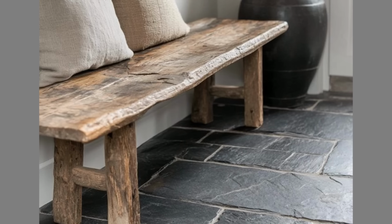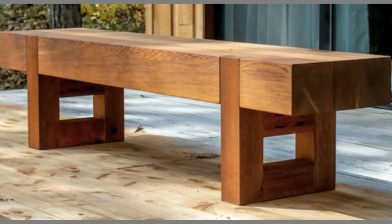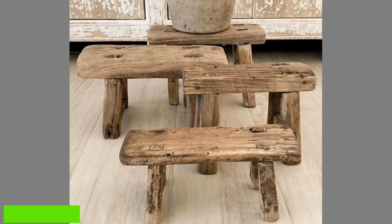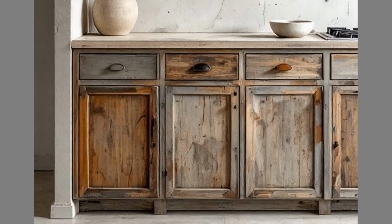Now let's head into one of the most stylish and practical categories: kitchen and dining accessories made from reclaimed wood. Think handcrafted serving trays, cutting boards, and charcuterie platters made from leftover floorboards or cabinet scraps. With a bit of sanding and food-safe oil, these pieces become usable works of art, perfect for hosting guests or simply enjoying your own culinary creations. They are easy to make, endlessly customizable, and far more meaningful than mass-produced alternatives.